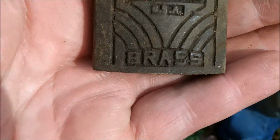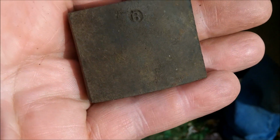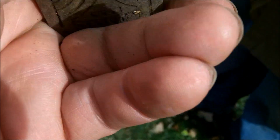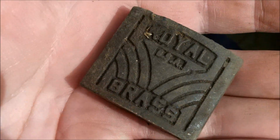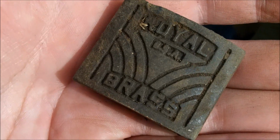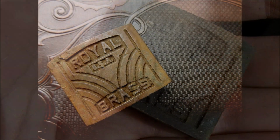Pretty neat looking. That is neat. I've never seen this one before. Very clean. Yeah, that's brass. Held up good. Yeah. Very nice. And I'm going to go show you what I just found, because I dug something right when he dug this, and I was pretty happy.